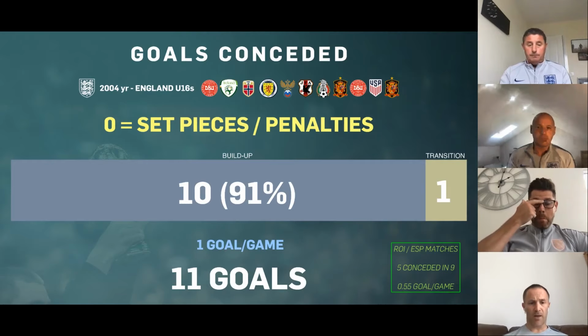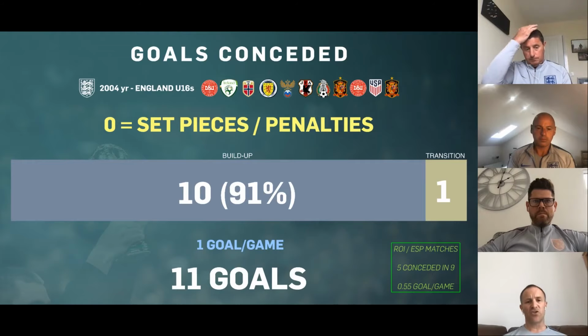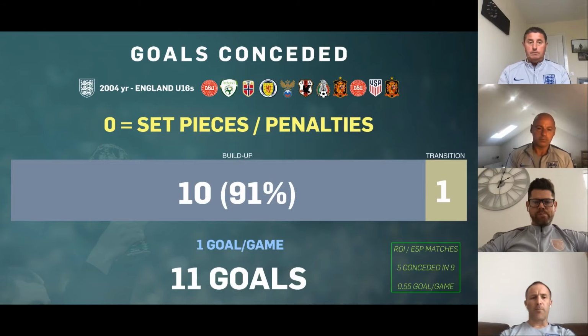The games that we've taken part in so far this year, which have clearly been cut short by the pandemic, started off in July playing two games against Denmark and Ireland. We then had another two games a couple of months later against Norway and Scotland. We were then fortunate enough to compete in an international tournament with world opposition in Spain, where we played Russia, Japan, Mexico and Spain, the hosts.